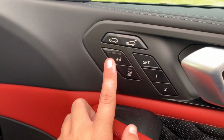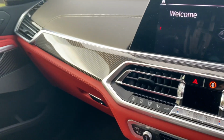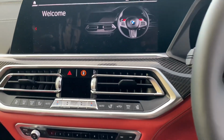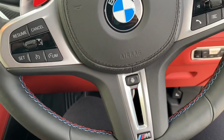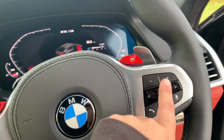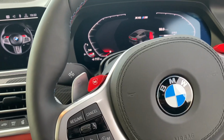Massage seats. This is a wonderful feature. It's very clever. So it's finished in carbon, which just makes it look amazing, to be honest. Steering wheel's a really nice feel. It's just simple, heated, the usual controls for phone, music, etc. Speed limiter and cruise control.